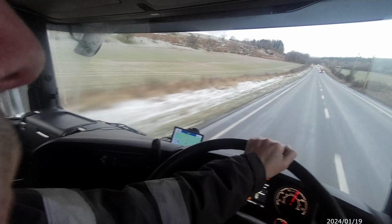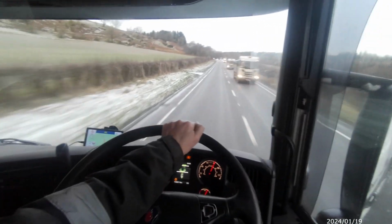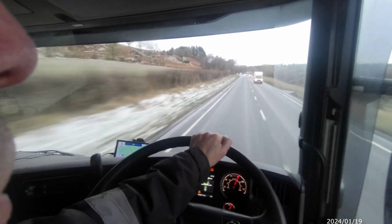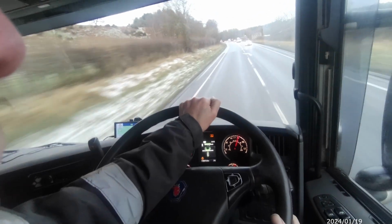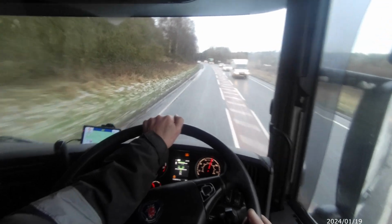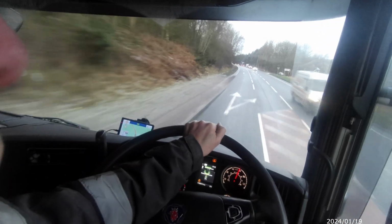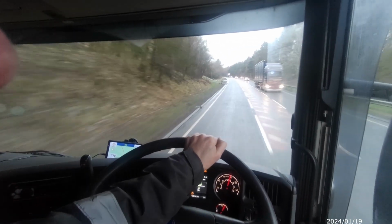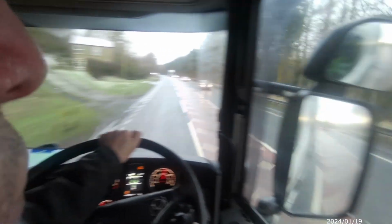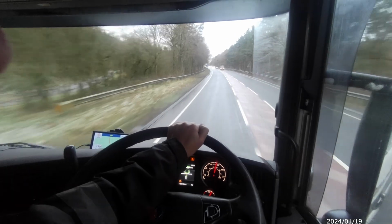Right, today we've got 26.5 tonne of huge paper reels to go on packaging machines, so we're running quite heavy and there's some pretty steep hills on this road, so it will slow down quite a lot. On the flip side, we've got some pretty steep downhill runs as well, and you've got to watch your speed because this amount of weight is really going to push you, so you've got to be careful.